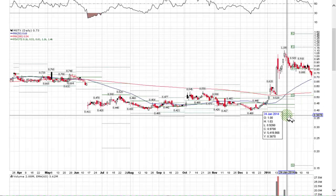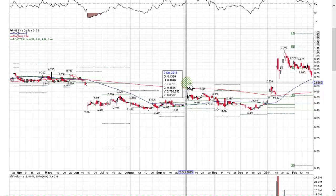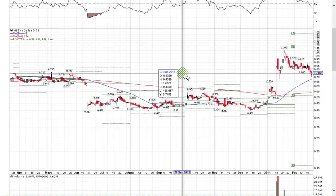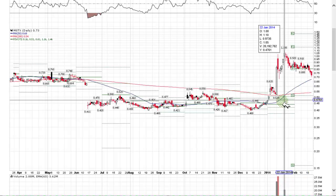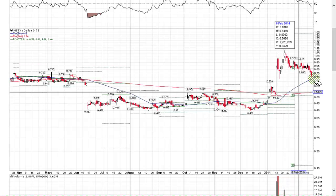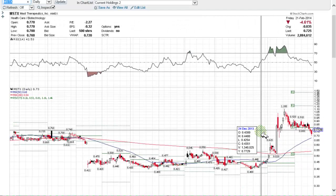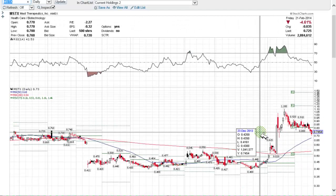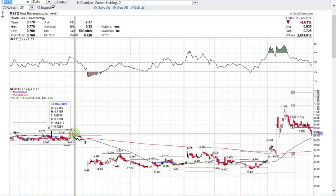The bull story from a macro view is that we had a nice breakout here. I don't know what this company does or what the fundamentals are, but the chart is not all that bad. You have the 50-day moving average, which recently crossed above the 200-day moving average. So from a macro picture, it's looking okay. I don't like the fact it's breaking back down into this base.